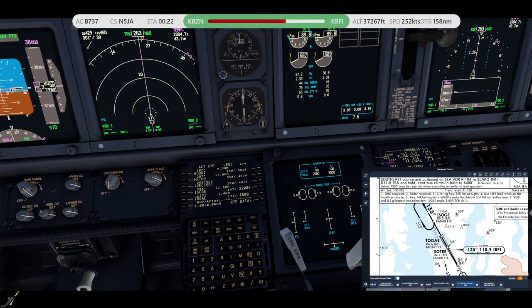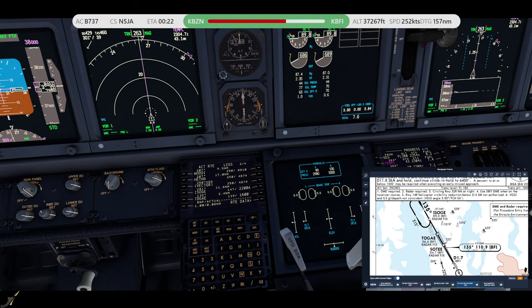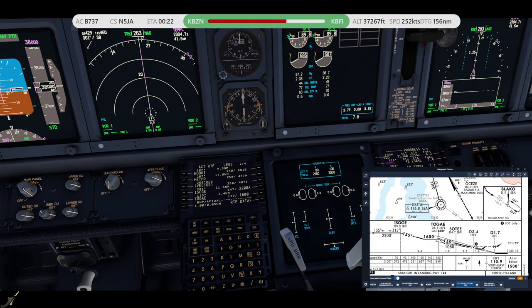Now we can actually zoom in on these approach charts. Soji 2200. Cool. Toga 1600. That's our glide slope intercept, Q beans. And then, yeah, should take us right down to the runway. So all those constraints look good to go.